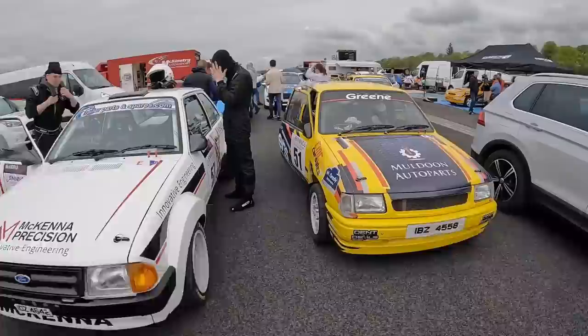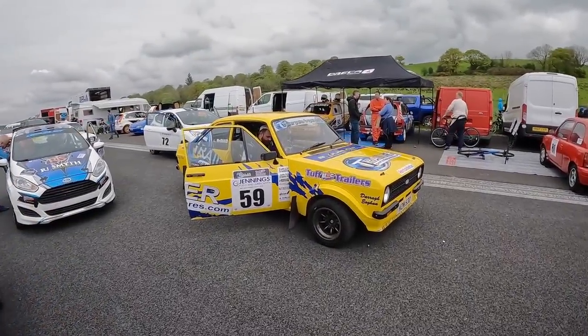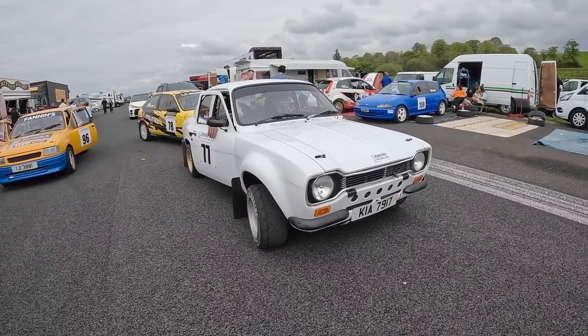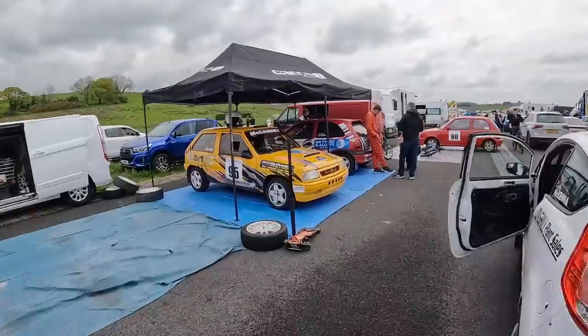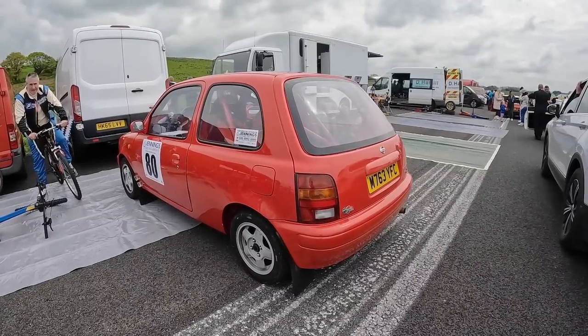All right. You all right? Another Nova Vauxhall Corsa rally car. Another Mark II. Mark I Escort rally car. First one I've seen. Obviously, bubble arch. Another Vauxhall Nova rally car. Honda Civic. Still some at the side in their pit areas. Fiesta, another Civic. Vauxhall Nova. And another Vauxhall Corsa. Check out the Micra rally car.